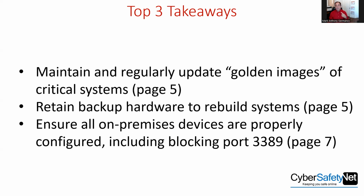Number one, maintain and regularly update golden images. Windows calls these system image backups. Number two, retain backup hardware to rebuild systems. And I'll be talking about that. And three, ensure all on-premises devices are properly configured. And I'll be talking about Windows Remote Desktop. And here's a spoiler alert. I don't like it.